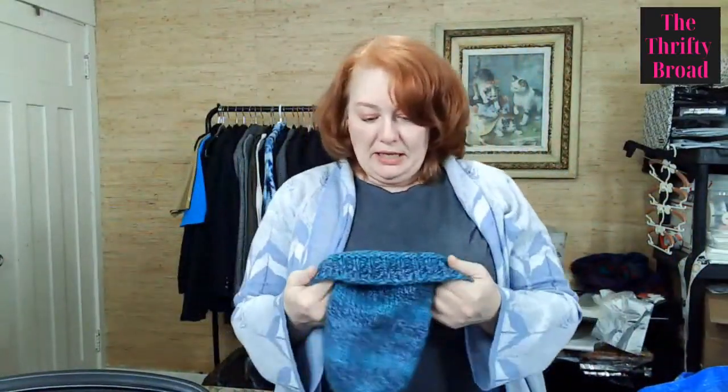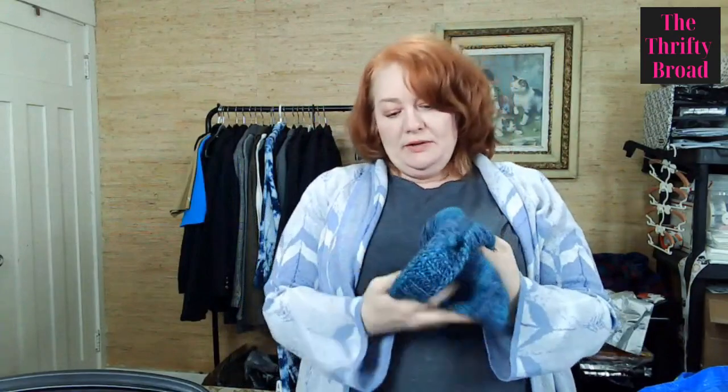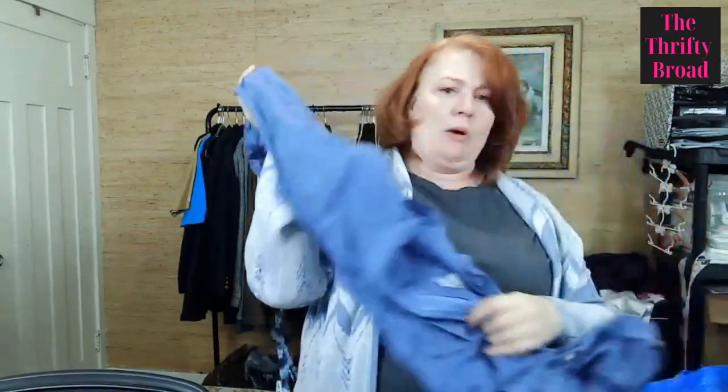Oh, this is just a beanie or a hat. I do believe it's wool. It's like a wool or cashmere blend. It may have been someone's project. Has no markings on it anywhere.